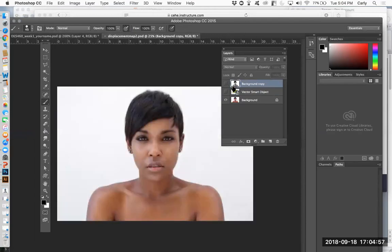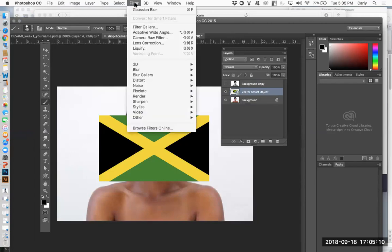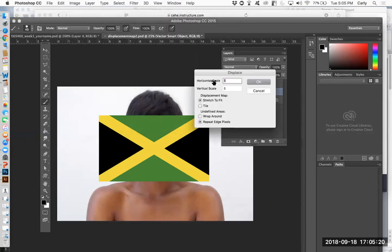So I'm going to turn the eyeball off on that background copy layer. I'm going to go back to this layer here, this vector smart object layer, and go up to Filter, Distort, Displace. I know with this one we're going to want a little bit more distortion, so I'm going to start off with a 20 and 20. I'm going to click OK and see what happens.